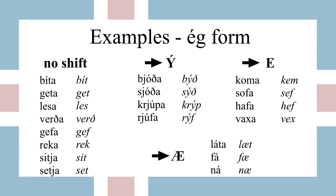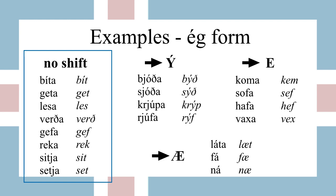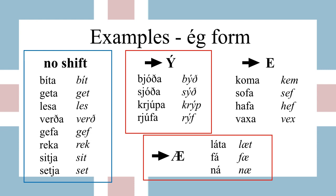Now, the largest category of strong verbs have no shift, where we don't need to worry about a vowel shift in the present tense, because there's already a front vowel in the infinitive. Now, these two categories are the smallest categories. There are only a handful of verbs in each of them, so we're going to go into those ones next.